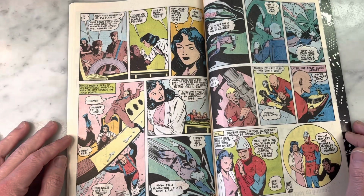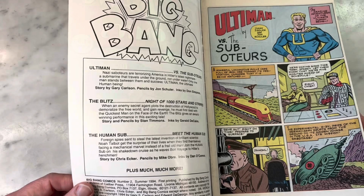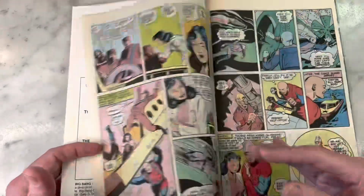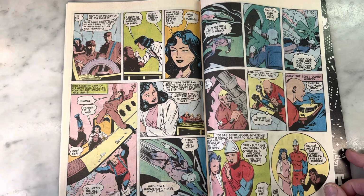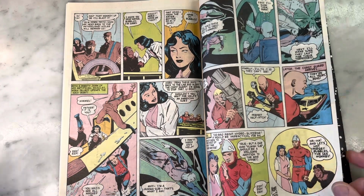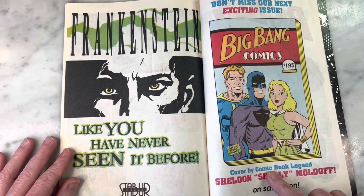I love it. More great art. Who is this again? Give another shout out. Story Chris Ecker, pencils Mike Ober, and inks by Dan O'Connor. So good. Love this. Love the Big Bang universe. You would be shocked how many amazing artists are featured in all of these stories. It is so good. Just revelation after revelation, I am telling you. Look at that great cover.